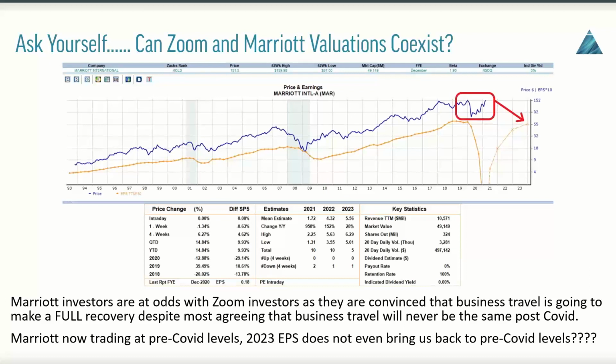So let's take a look at Marriott and some of the things that we need to consider when looking at a name like Marriott. And again, I'm saying that Marriott investors are at odds with Zoom investors because if you look at the valuation here for Marriott, I want you to see that right now, and this is why I chose Marriott, we are literally at pre-COVID pricing. Okay, and earnings are nowhere to be found. Not even in 3 years is the sell side even forecasting earnings to be where they were pre-COVID.